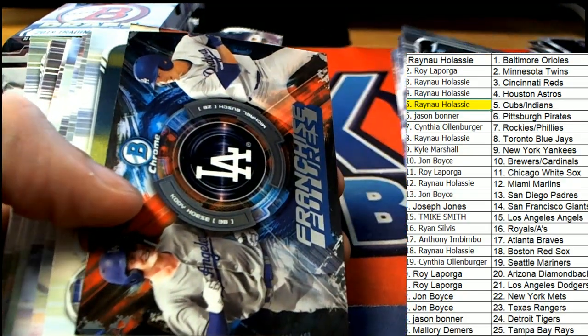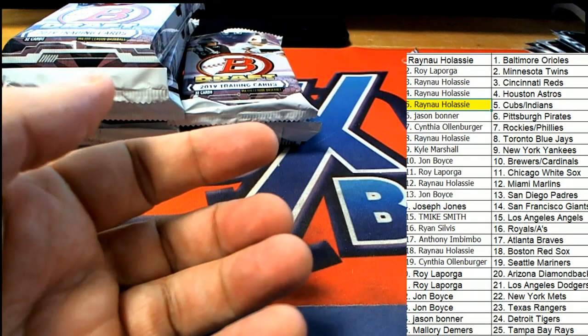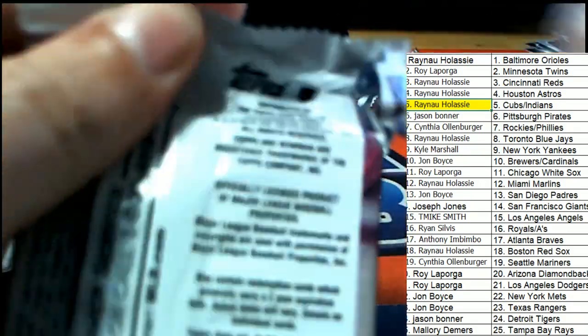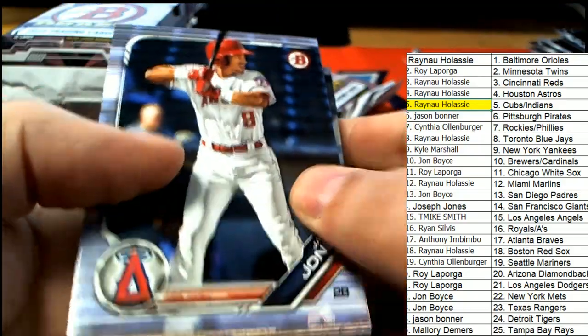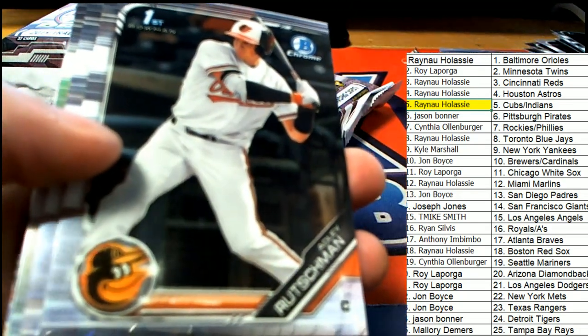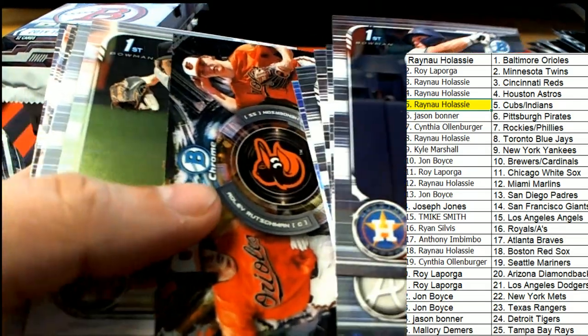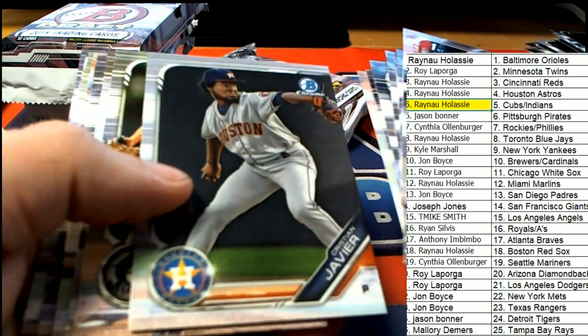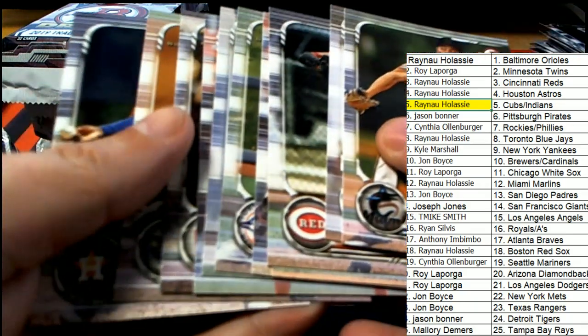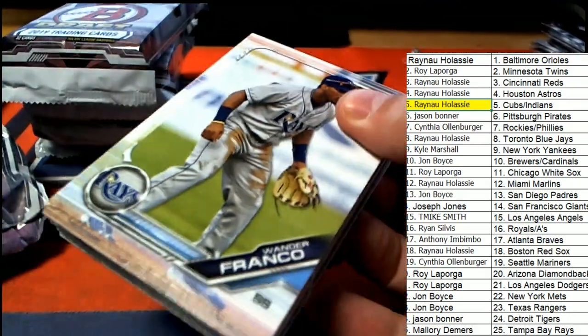Nice Texas Rangers. Another nice rookie card. Another nice rookie card there. Franchise Futures. Oh, we've had a lot of Adleys come out of this spot. I think we're going to hit the big Orioles auto. I think we're going to see the Orioles auto come out.